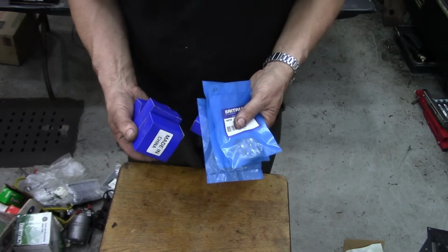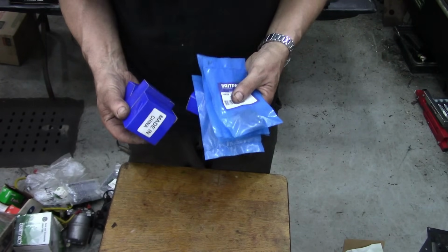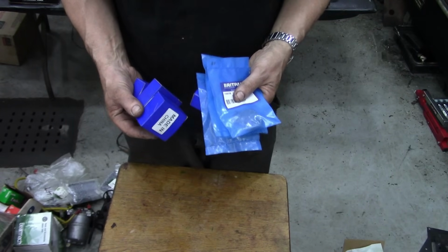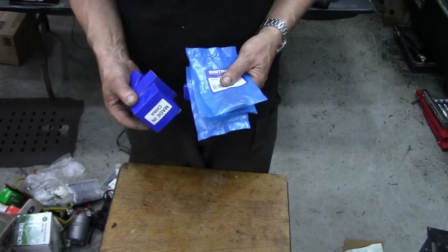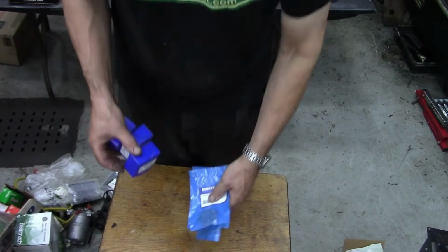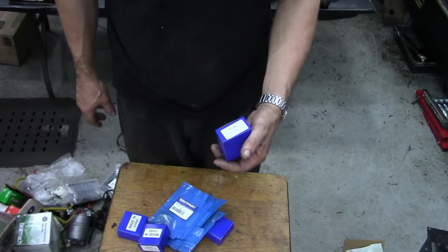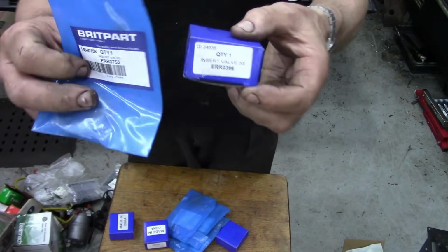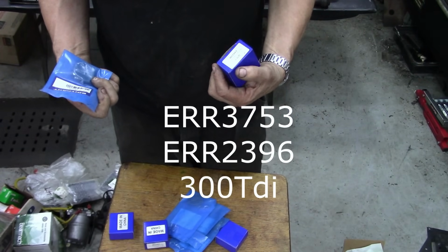These are valve seats. I think I got these to convert the old cast heads for series trucks to make them into unleaded. But it seems to be the same part number as 300 TDIs. I don't know why, made in China naturally. There's four inlets and four exhausts, and there's the part numbers. I'll write the part numbers below so you can see them clearly.